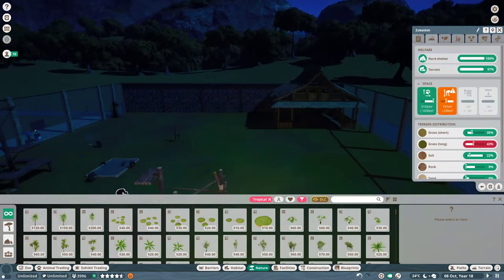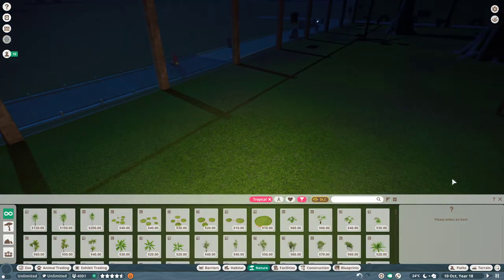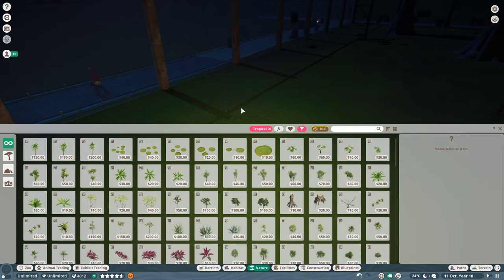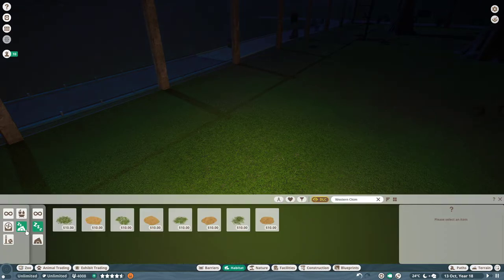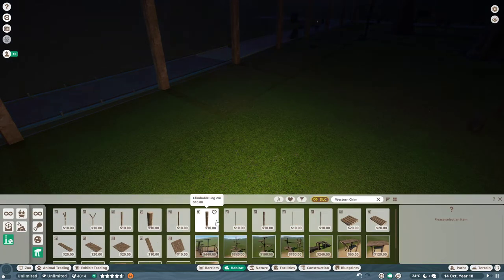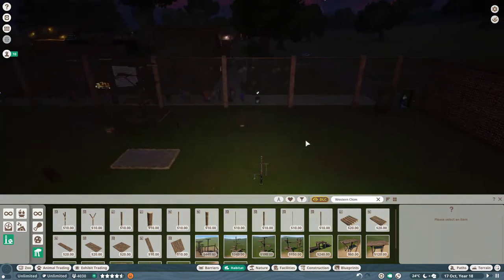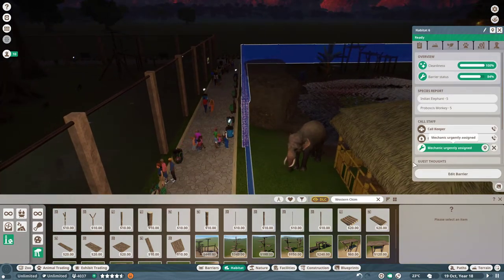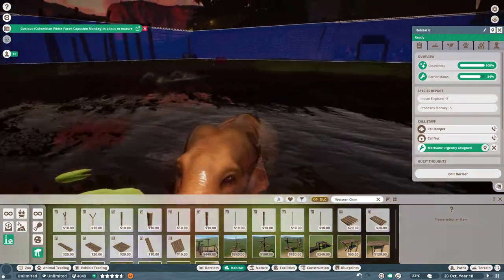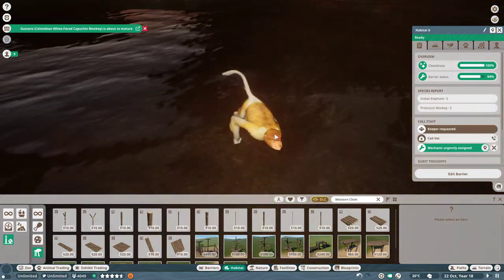They need more climbing space, so we could probably try to design one. So let's try to design one. Why not? I mean, it's just part of it. Let's see. It's kind of hard to do in the dark. Yeah, you better stay back. Dude, these guys are loving that water. That's funny. These guys too.